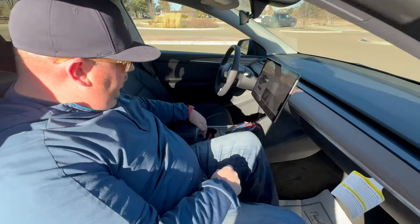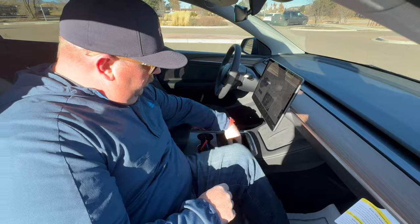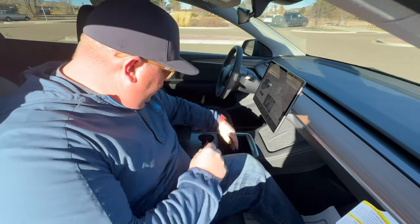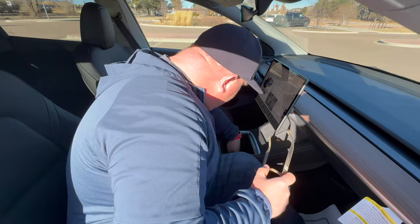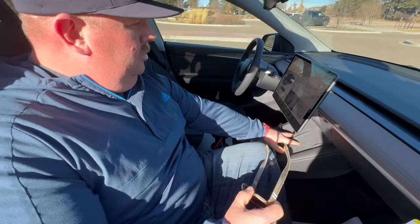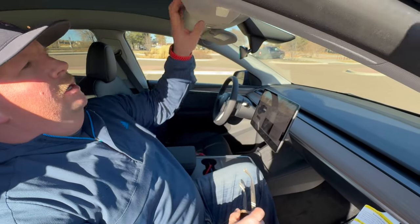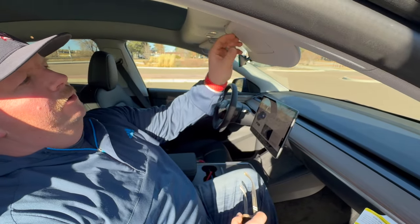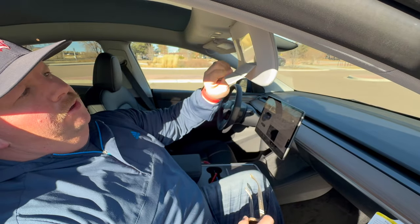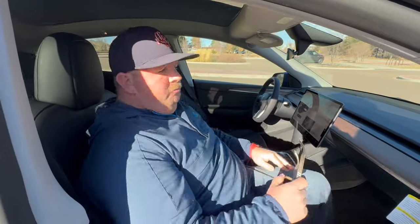Good storage here, a couple cup holders. Got a good deep storage here, goes up front. And you've got a couple USB-C ports right here inside of this compartment. Two wireless chargers here. Your mirror visor's nothing really to write home about, but they do have a vanity mirror with a light. So, pretty nice.